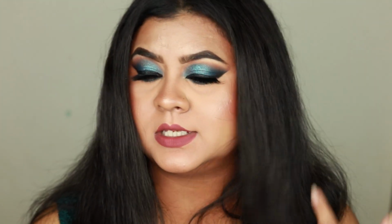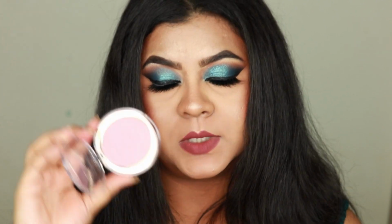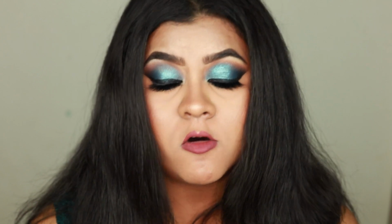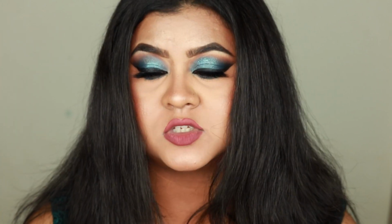And the next one is this Flower Beauty Flower Pots blush, and this is in the shade Sweet Pea. It is a straight up mauvish pink shade, and the formula of these blushes is so good. They are not overly powdery, they blend beautifully, they do not emphasize any texture on my cheeks whatsoever.